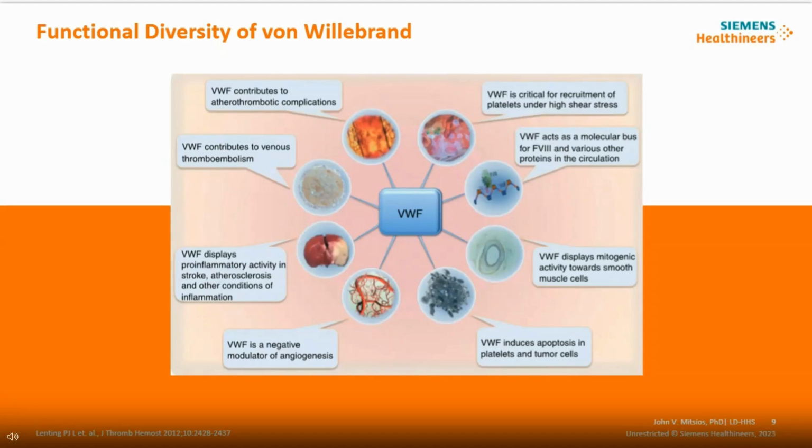factor VIII levels. In addition, von Willebrand plays an important role, especially in areas of very high turbulent blood flow. If you have stenotic arteries, or arteries that have bifurcations or sharp turns where there's enhanced blood flow, it could result in further activation of von Willebrand, resulting in increased thrombotic risk. Also, von Willebrand can play a role in atherothrombotic complications, but I'm not going to go through this entire slide. Just know that von Willebrand plays an important role, especially in the recruitment of platelets to the area of injury, and that it is a positive acute phase reactant and can be elevated in inflammatory conditions.